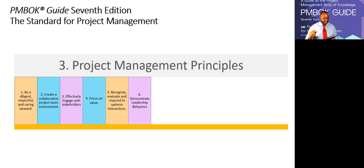I'm going to read the end. It says, by blending styles, continuing skill growth, and leveraging motivators, any project team member or stakeholder can motivate, influence, coach, and grow the project team, regardless of role or position.